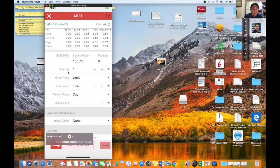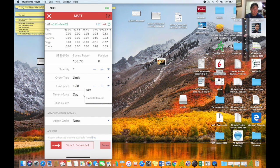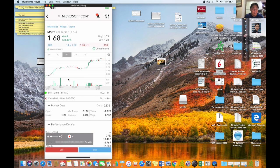Okay, so quantity sell one contract at 166. Now, right now it's 168, so I can put in whatever price I want. I could say, okay, let's go for 168 and see if it gets filled. I'm going to put good till cancel, and I'm going to slide it over here, and hopefully it's going to get filled. Right, so my order is in. Sell one contract of Microsoft 115 calls at 168. It's not filled yet, right? So I gotta wait to see whether it fills at this price, right?